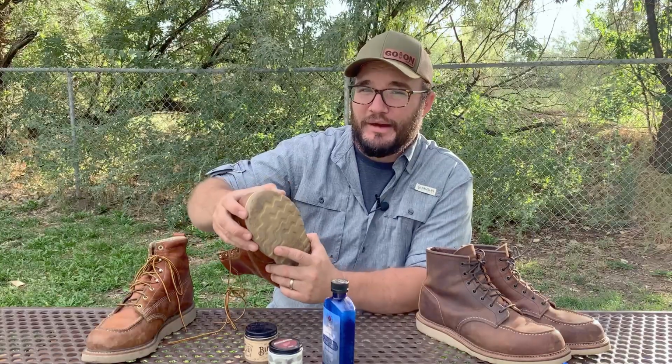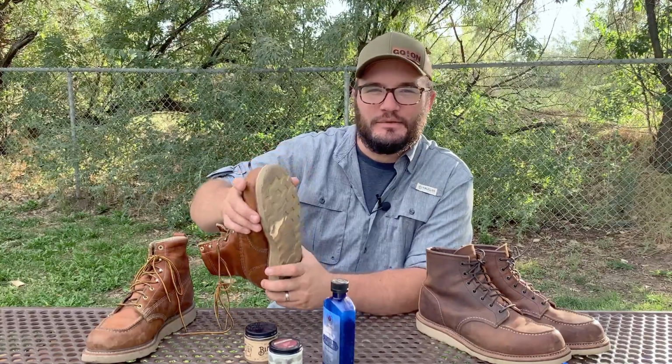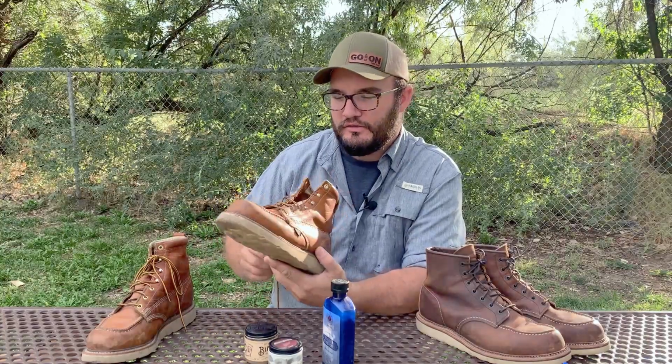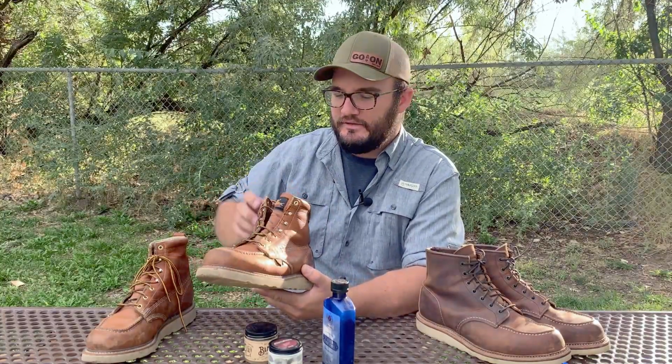Now again, I did buy my boots, so it's not something where Thorogood sent me a pair of boots that they knew were made really well because they knew I was going to be reviewing them. No, that's not the case. I just went to the Boot Barn, bought these off the shelf, and I gotta tell you, I'm a year and a half into these boots now, and I haven't seen any kind of splitting going on.